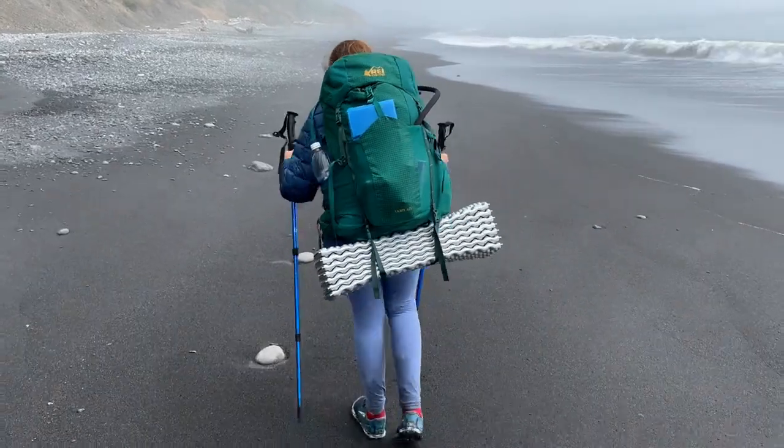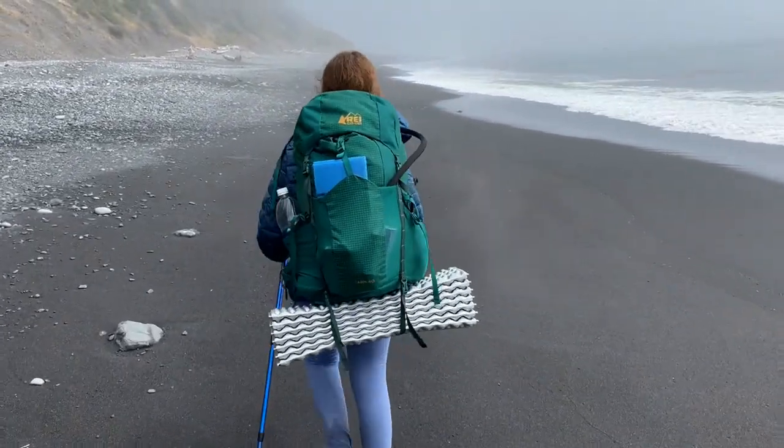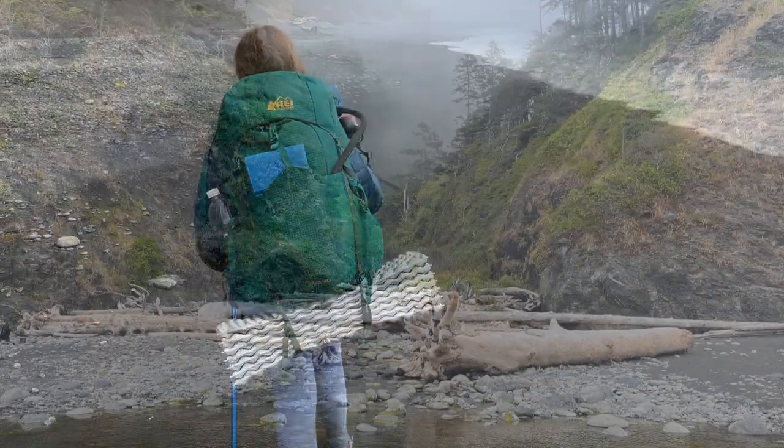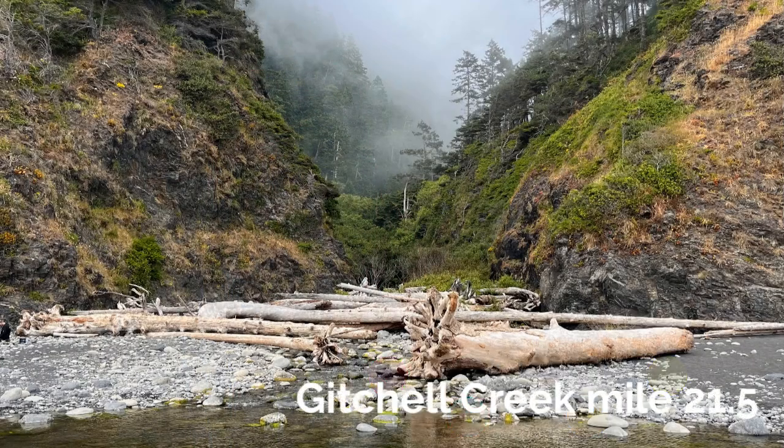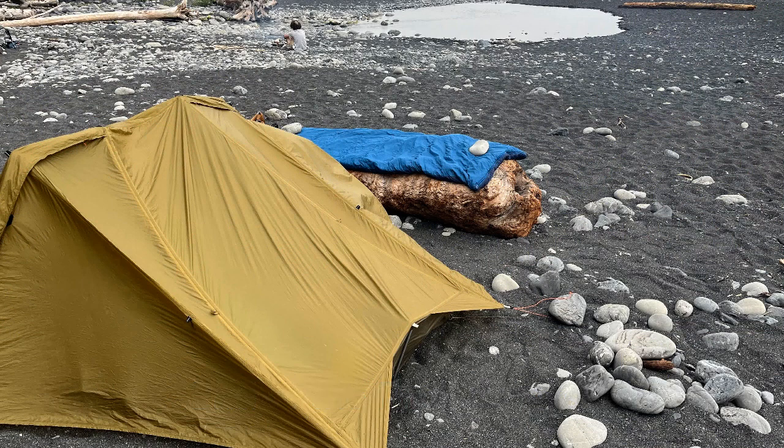Day 2. Almost 15 miles in and she's still crushing miles. Awesome. We are able to clear the final impassable zone and get to Gitchell Creek, where we camped for the night and set up tent and enjoyed being out of that final impassable zone.